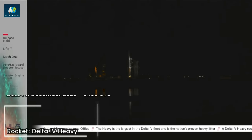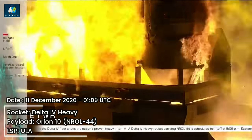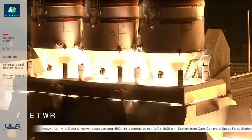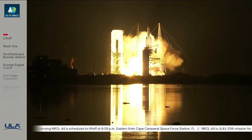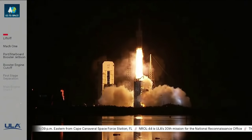Minus 10, 9, 8, 7, 6, 5, main engine ignition, 3, 2, 1, 0, and liftoff. Liftoff of the United Launch Alliance Delta IV Heavy rocket carrying the NROL-44 mission for the National Reconnaissance Office.